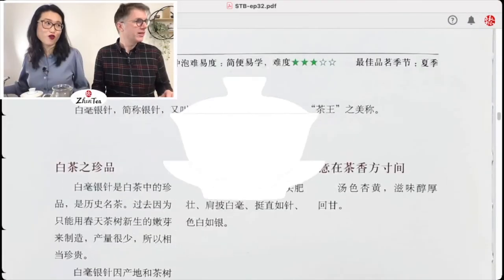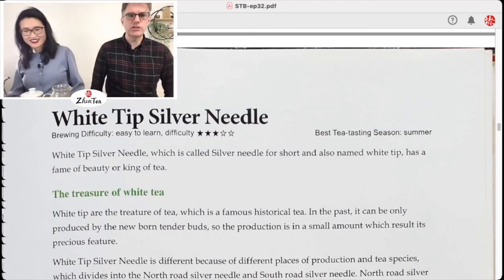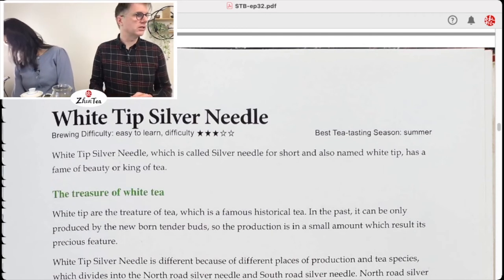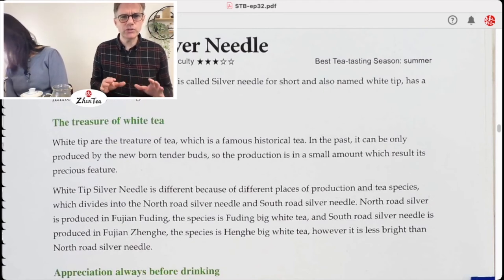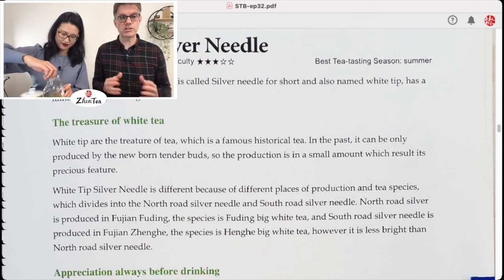Yes. Silver needle. I think we still have one session to go. It's a marathon session. We're getting through the white tea. All right, white tip silver needle, guys, here we go. White tip silver needle, which is called silver needle for short and also named white tip, has the fame of beauty or king of tea, the treasure of white tea. It is a famous historical tea. In the past, it could only be produced from the newborn tender buds, so the production is in a small amount, which results in its precious feature.